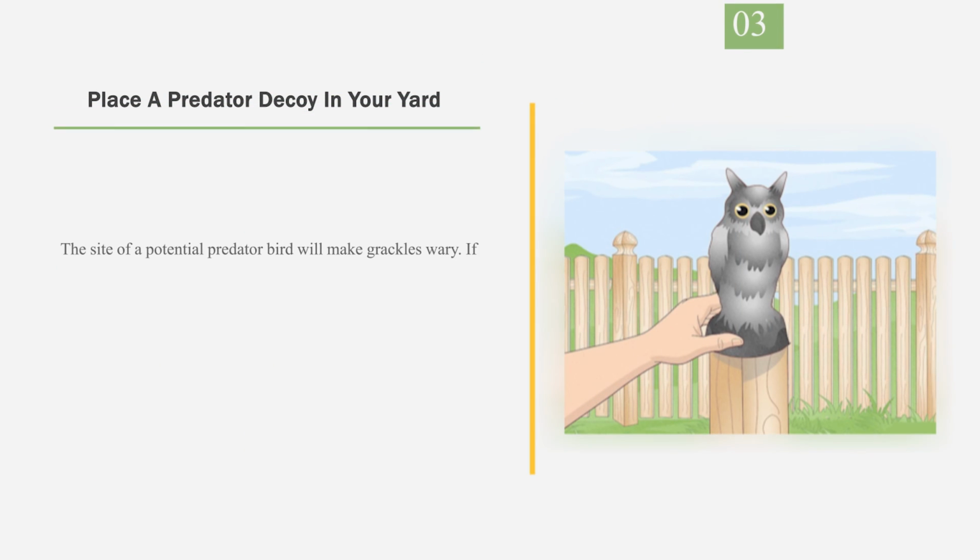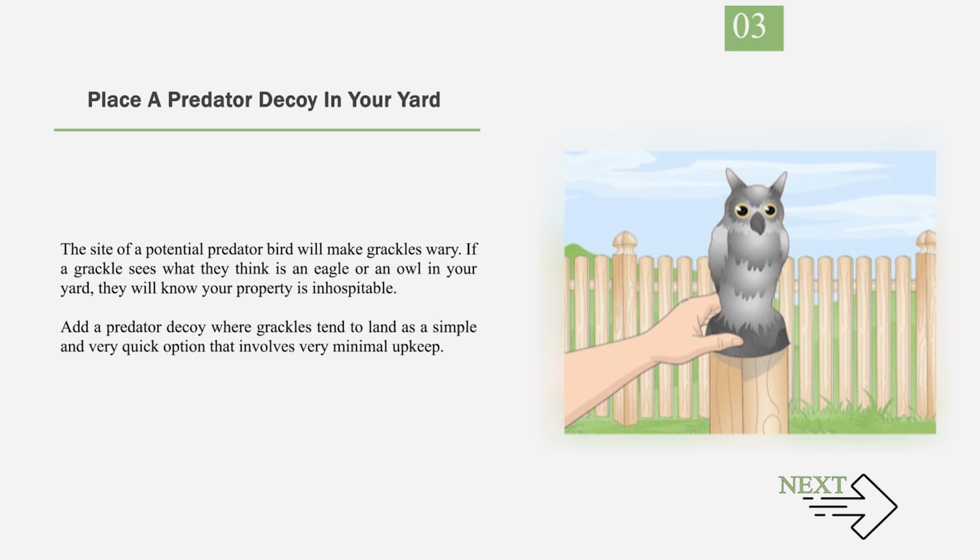Number 3. Place a predator decoy in your yard. The sight of a potential predator bird will make grackles wary. If a grackle sees what they think is an eagle or an owl in your yard, they will know your property is inhospitable. Add a predator decoy where grackles tend to land as a simple and very quick option that involves very minimal upkeep.